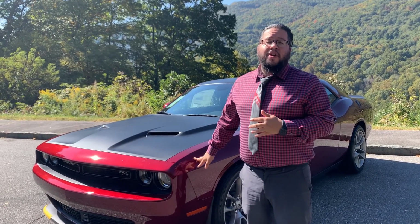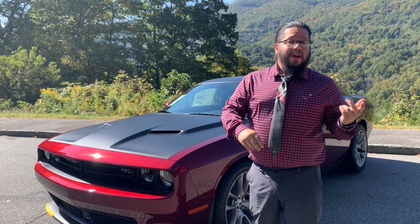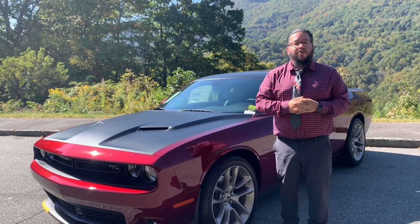We have up to $4,500 in rebates. Not to mention we have other rebates on select vehicles. We have 0 for 84. We have employee pricing. So if you're looking for a deal, come down to AutoStar here in Waynesville, North Carolina.